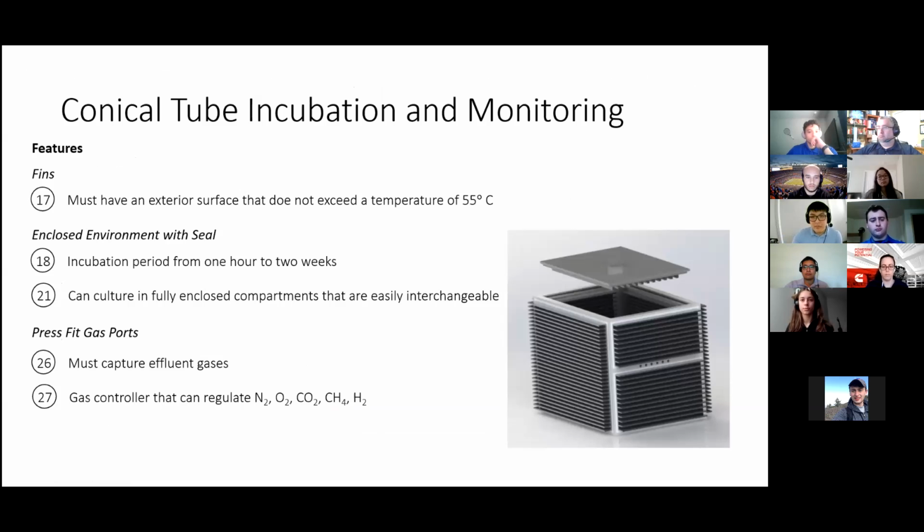Our tube incubation and monitoring system is comprised of an aluminum compartment with a lid that has a piece of silicone rubber in between that allows for proper sealing. The seal provides an enclosed environment that can maintain the incubation conditions for 2 weeks. Furthermore, the tubes inserted into the system are easily interchangeable. There are gas ports that allow for press-fit connections to solenoid valves, which allow for gas control, and there's an additional port that can capture effluent gases.